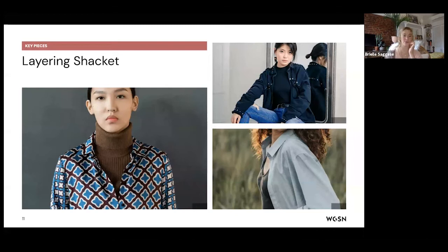Our next key piece really goes into that modular style concept of thinking about ways that consumers are going to be wanting pieces to speak to a multitude of environments, occasions, and needs. And we see that within the key piece of the layering shacket. The layering shacket is going to be really helpful for fall, winter, as consumers within different climates are going to be wanting pieces that layer, but also pieces that can be unlayered if it's not as warm.